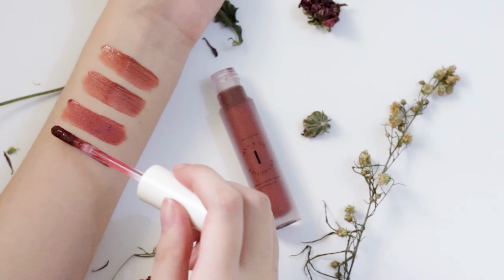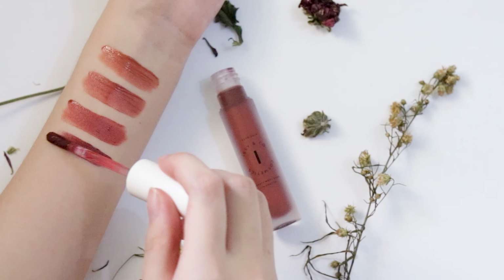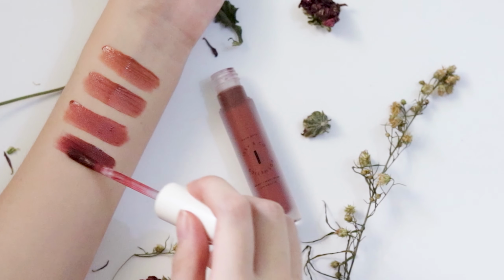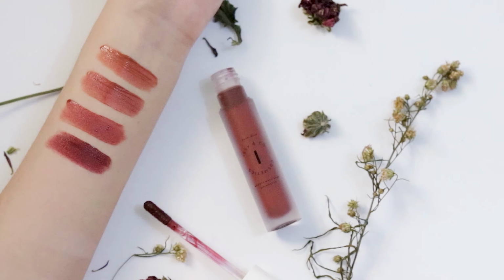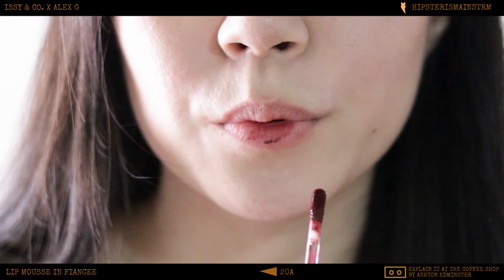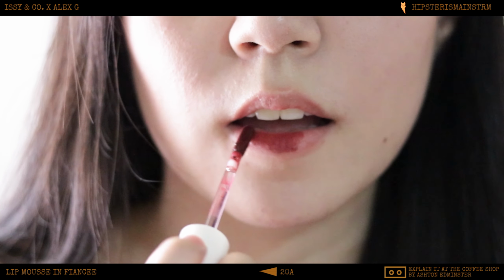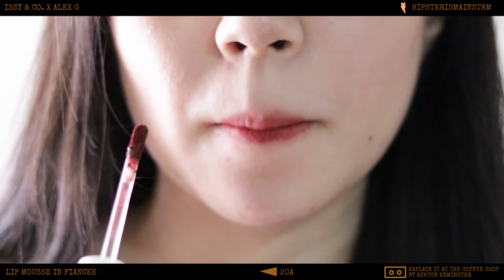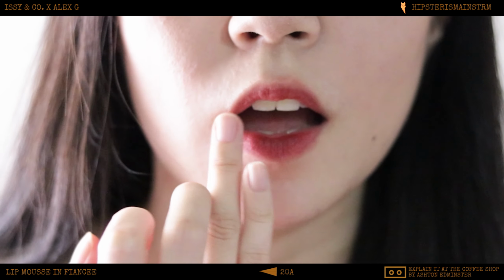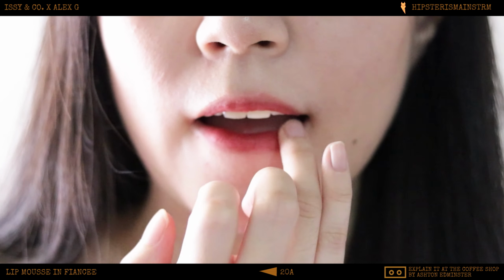Next, we have Private, which is a very wine-like color. This really adds variety to the line. I love this color. I'm obsessed with colors like this and like Rose Brown, which is coming up next. The only criticism that I have though is that it seems like the darker shades tend to cling on dry patches. That's why some areas on my lips look darker. It doesn't really look that bad. As long as you prep your lips with lip balm and exfoliate, that should do the trick.